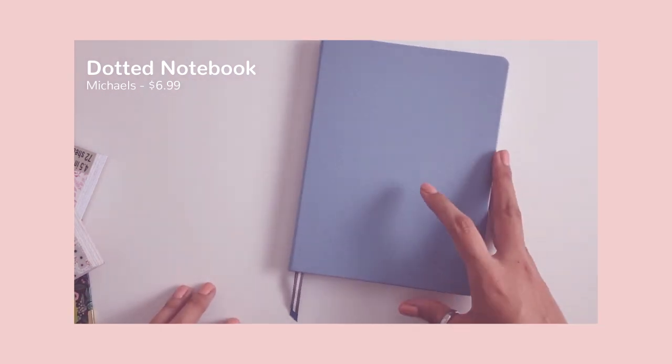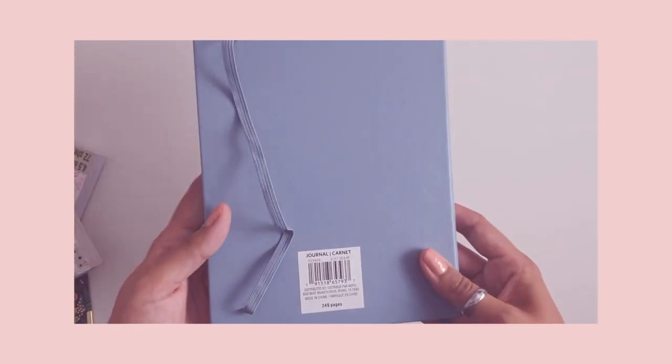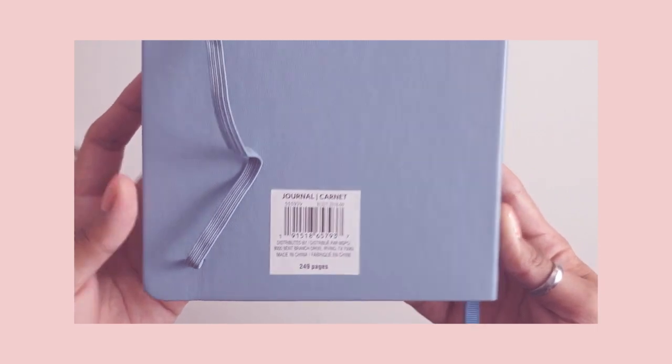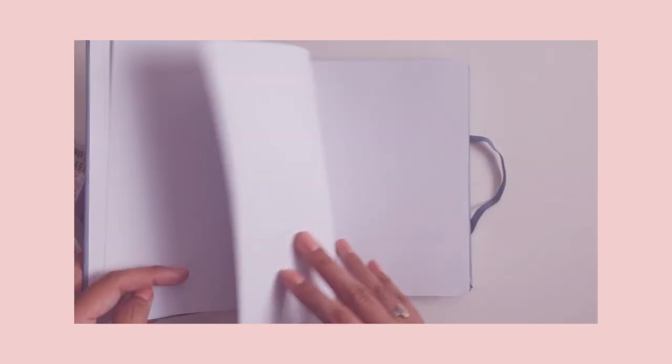But anyways, to begin, I bought this dotted grid notebook at Michael's, and the reason I got it was because I really wanted another backup bullet journal or just a regular journal so that I can either keep notes or use it as an agenda. I'm a huge fan of dot grid style notebooks. I don't really like lined paper anymore because I feel like it's a nice in between, having freedom to write whatever I want, but also having guides. So that's pretty much why I got that.